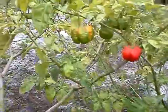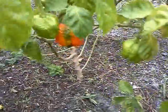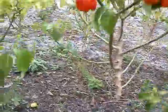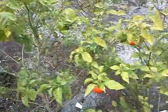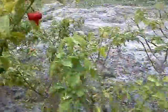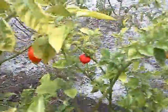Here's one. That's a sweet looking one. Here's another one. There's a bunch of them on here now. And here's one with a tail. Only one with a tail I've seen. The rest of them look like normal brains.